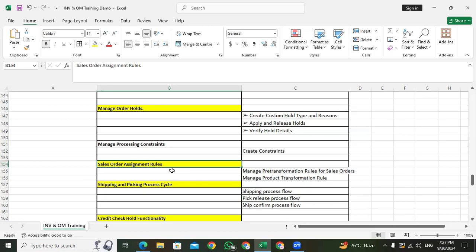For example, if the item is an iPhone mobile, then automatically my warehouse will be Bangalore. How will we do that? By using the process assignment rules, we will achieve that. So these things are about configurations only, configuration and condition based. There is no coding on that, so please keep that in mind. There is no coding here.